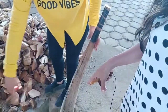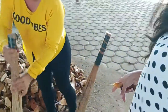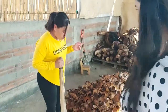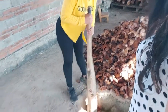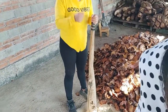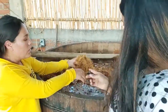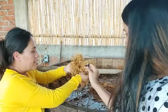We call this space the canoa. This is made by two men. Two men are required. Then you put all the pieces of agave right here and start crushing them with this wooden log. This is a process that takes between 10 and 12 hours. When the crushing is done, you get this kind of fiber, without the liquid. Just the fiber.